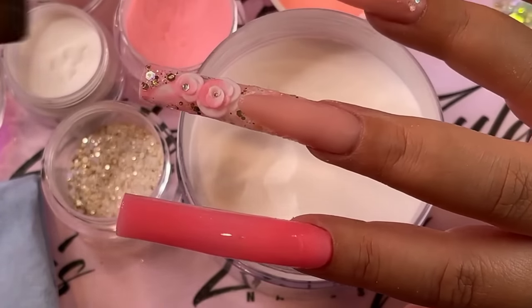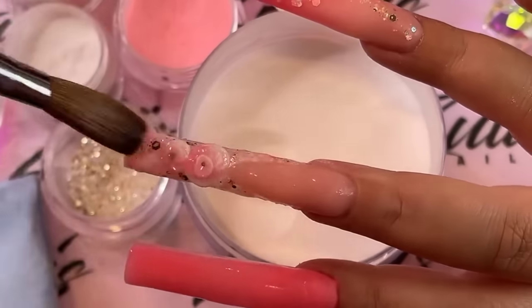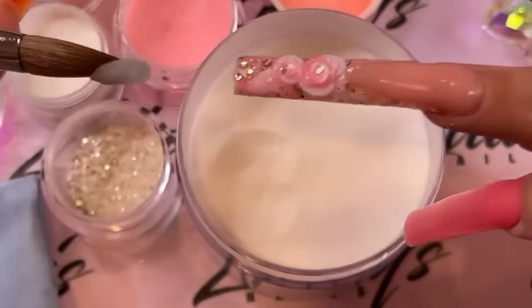Around how much would you say to invest in a beginner kit? It depends. A good beginner kit, you can find them between 100 cookies to 200 cookies.